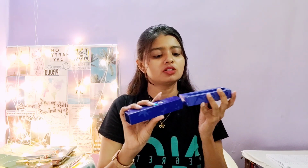Then we have Plum Body Lovin Orchid, not Perfume. So this comes with this type of packaging, and yes, the fragrance. This has a flowery fragrance that makes you feel fresh and feminine, and yeah, it is long lasting. So this is my go-to perfume, and I got this 15 ml bottle for $238 I guess. So yes, I love it.